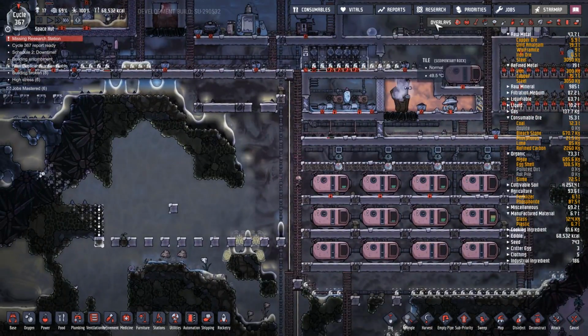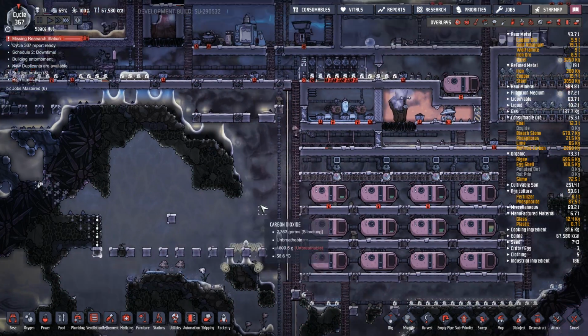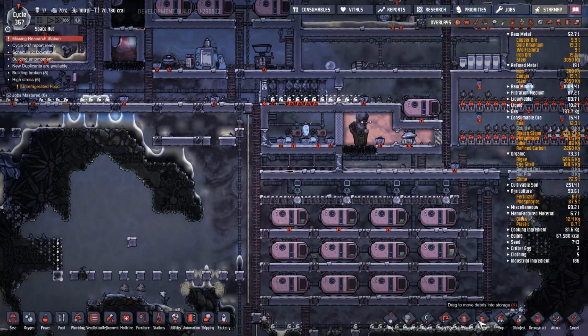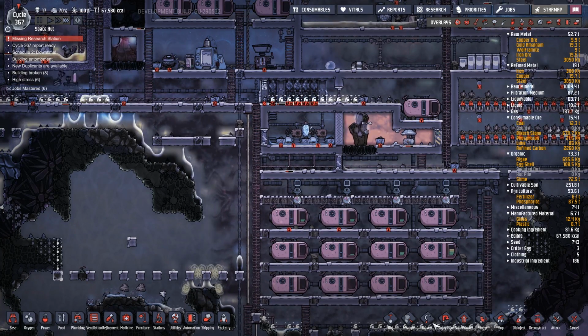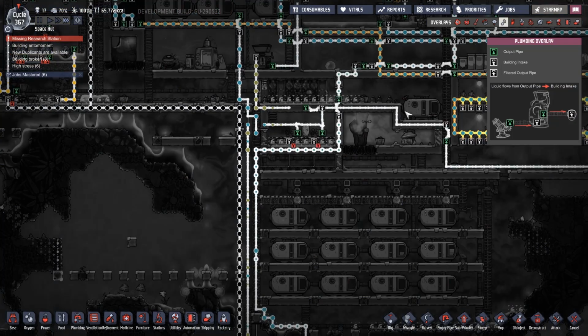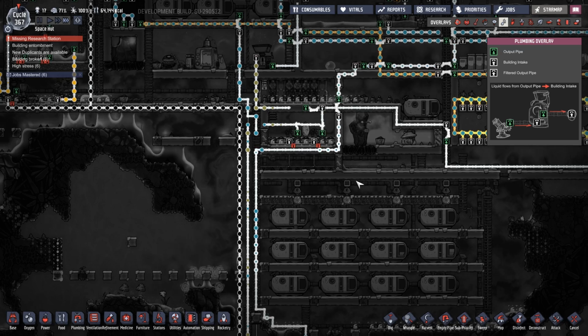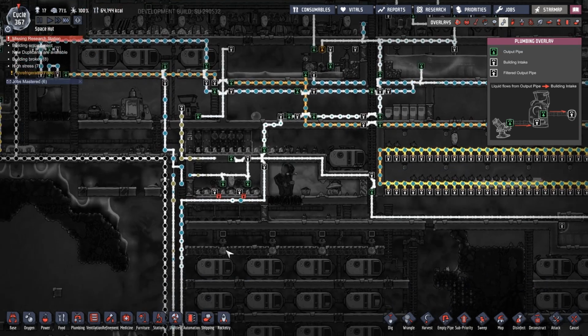Oh, yeah, look at that carbon dioxide waterfall. Yeah, all the carbon dioxide is just going down. We got the polluted oxygen in there. So we need to get regular oxygen back into this thing. I need to mop it. Regular water. I could. Yeah, we could do that.